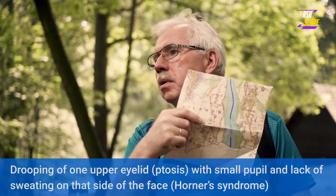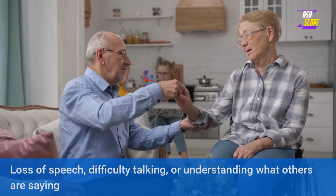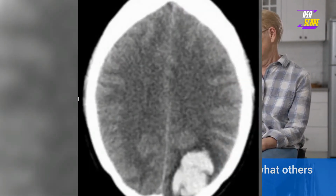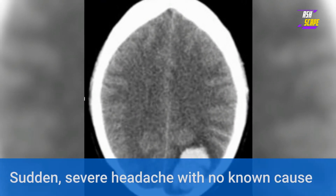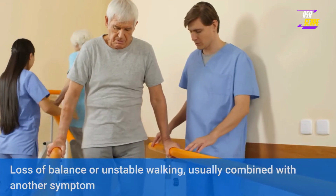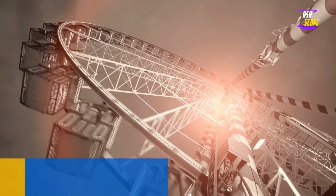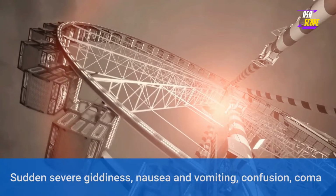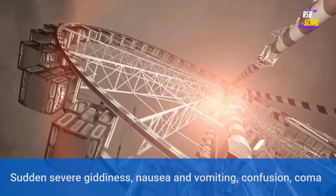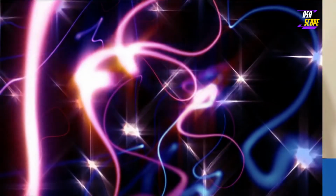side of the face, Horner's syndrome; loss of speech, difficulty talking, or understanding what others are saying; sudden, severe headache with no known cause; loss of balance or unstable walking, usually combined with another symptom; sudden severe giddiness, nausea and vomiting, confusion, coma. Why does a stroke affect different parts of the body?